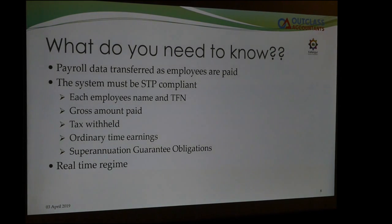STP is also a real-time regime. So as you do a payroll and you lodge it with the tax office, it updates their system. So it also allows employees to log on to MyGov on Thursday morning or Friday morning and see how much is their payroll, what's their year-to-date earnings, how much superannuation's been paid, and stuff like that.